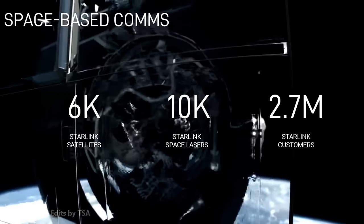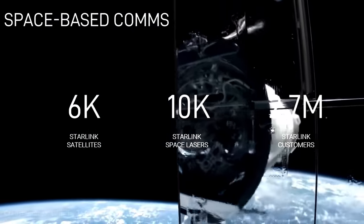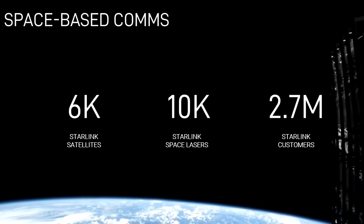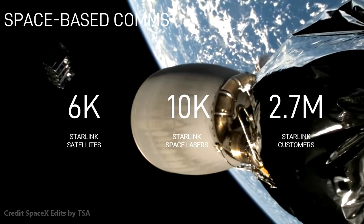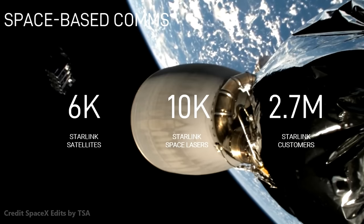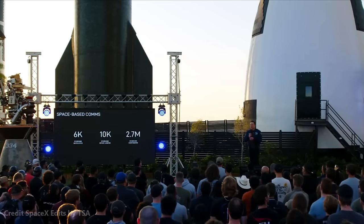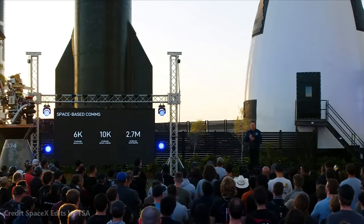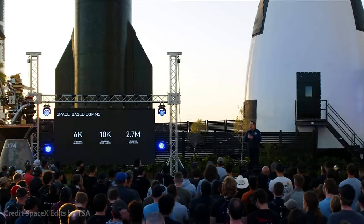And Starlink. If you look at the plot of all the satellites going around Earth, it does look kind of scary, actually. But there's over 6,000 satellites in operation, and 10,000 lasers, almost 3 million customers. Starlink is doing a lot of good for people on Earth who don't have internet access or it's very expensive. And it's doing a lot of good on Earth.